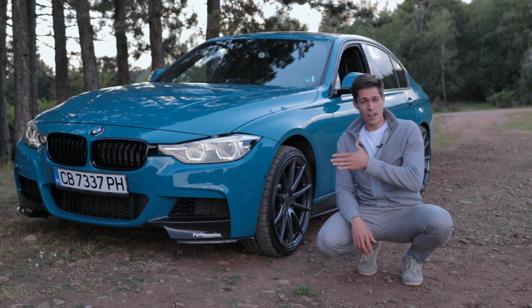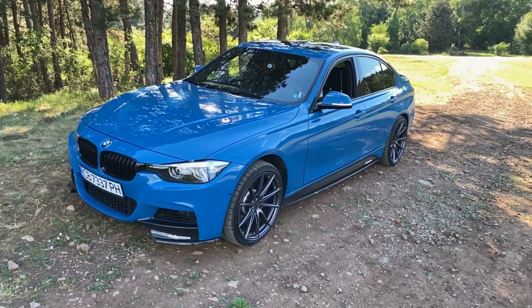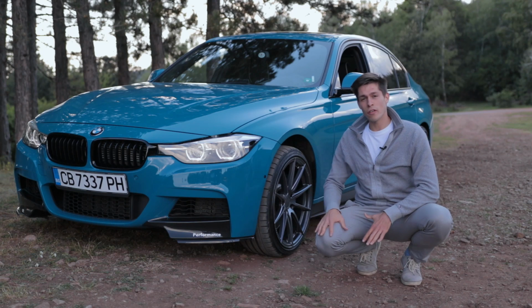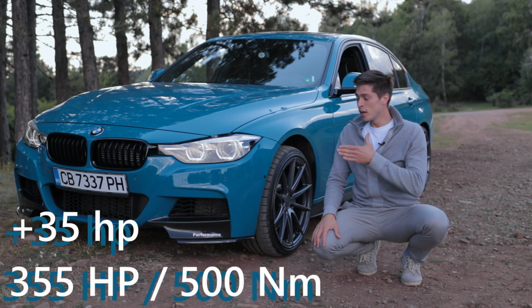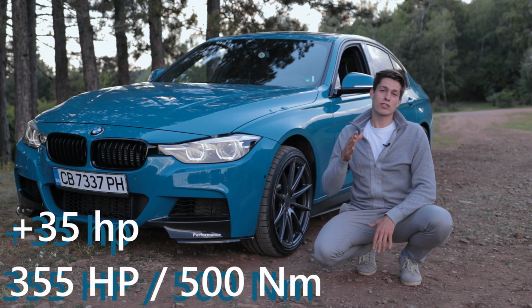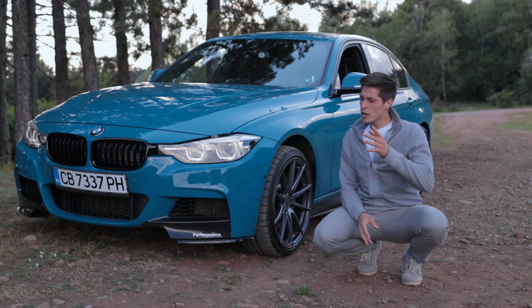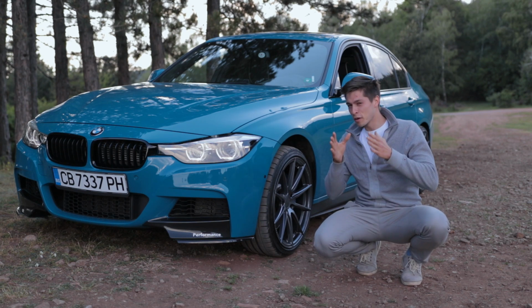First of all, it's a very rare spec that comes with the optional M Performance Sound and Performance Kit, which adds 35 horsepower to bring the total to 355 and 500 Newton meters. And I know, if this is already sounding complicated, you have to bear with me just a little bit because I have more numbers for you.